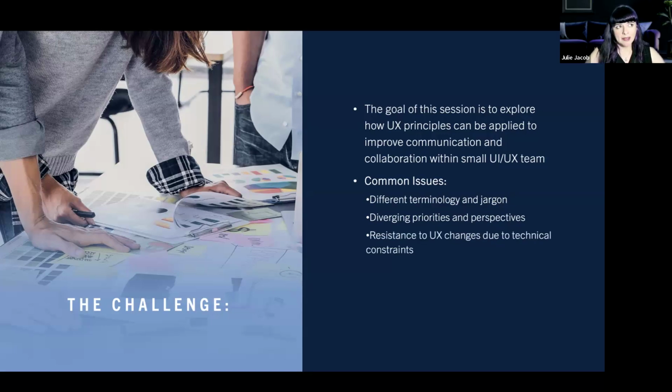A lot of times people will be very resistant to UX changes. They have it in mind that they want something to exist in a certain place because of where it fits in on the whole technical schema, but it doesn't work for the user. So we have to make an argument for that UX change, and that can be really difficult because there can be technical constraints on that.